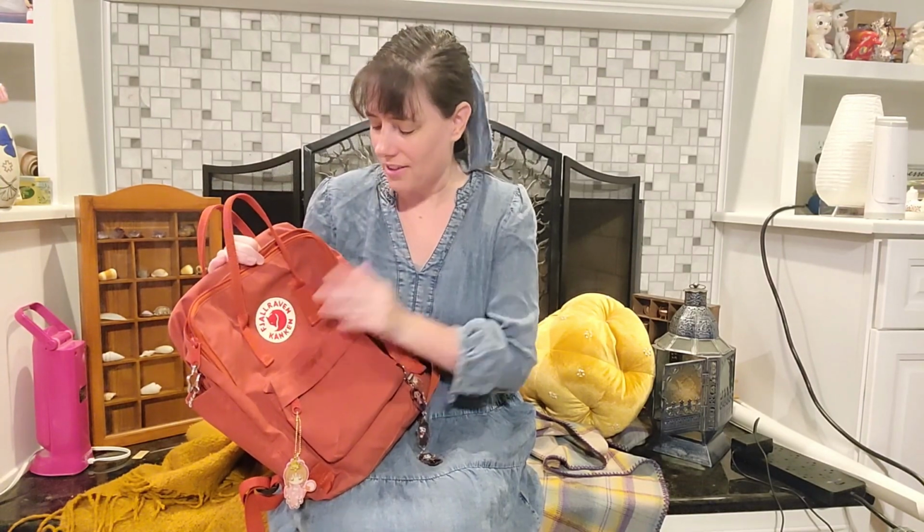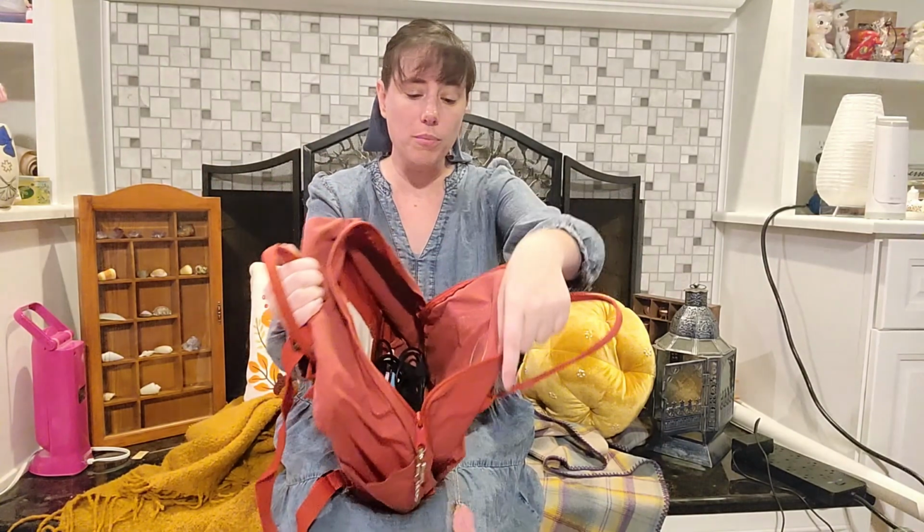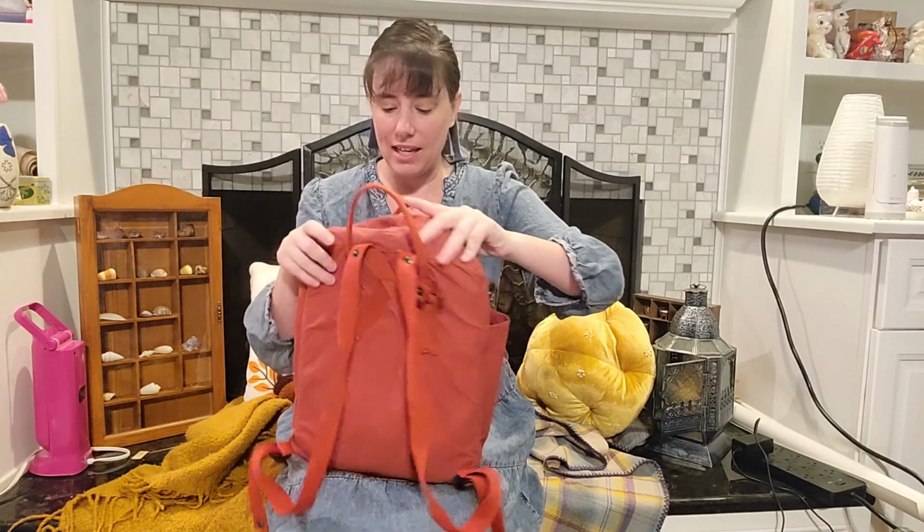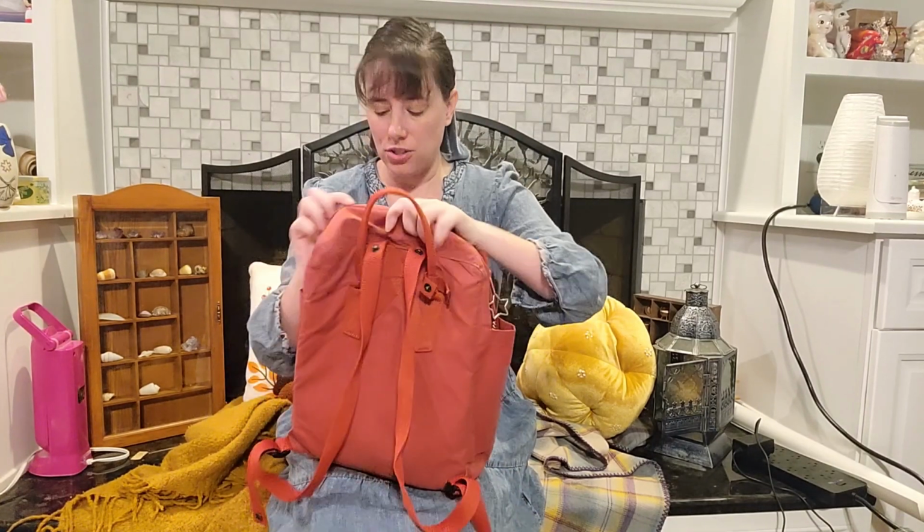This is, I'm never going to pronounce this correctly, Fjällräven Kånken bag, and this is pretty light. They're expensive for what they are. I would even say overpriced in the US for what they are, but it's a sturdy bag. I've had it for several years. It has traveled across the country with me. It is waterproof, but it is not padded, except for the very back of it is padded. There is a removable insert in there.